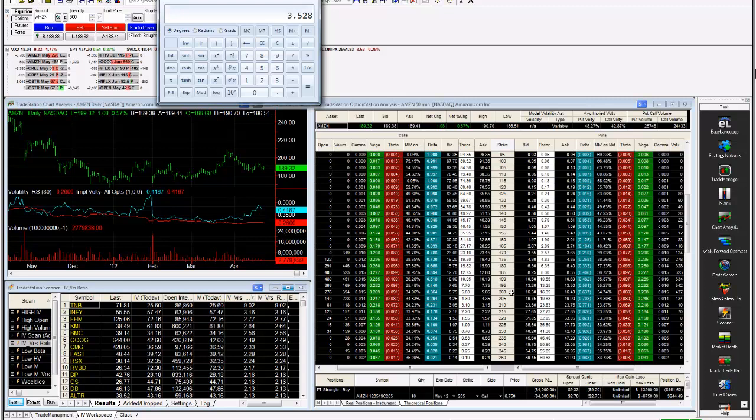So what we really want to see happen on this trade is movement towards either 200 or 175. In fact, closing out Friday evening at either of these two numbers would be just about the perfect trade. So just some things to think about.